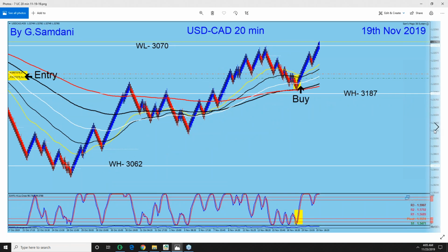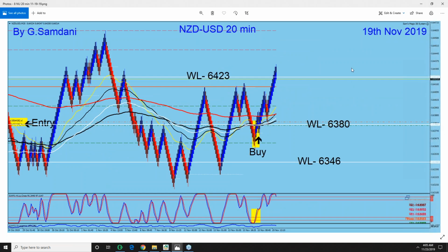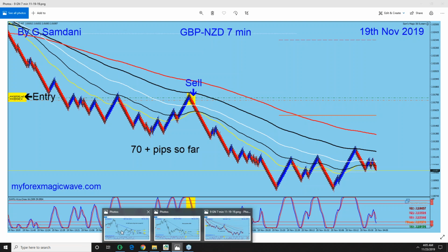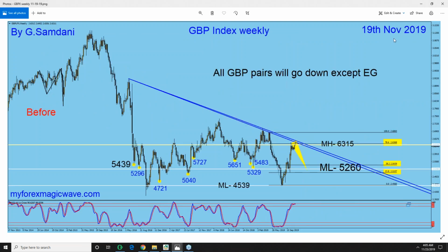And here USD CAD was going up from here, right on the 19th. Now we are into the 19th. On the 19th NZD USD, I usually don't trade this pair, but nothing else was working that day, so I said I might as well just take this one. And then you can see that on the 19th I made the chart that probably the pound is going to make the turn to the downside, and all pound pairs will be going down. That's the chart I made here, on the 19th.